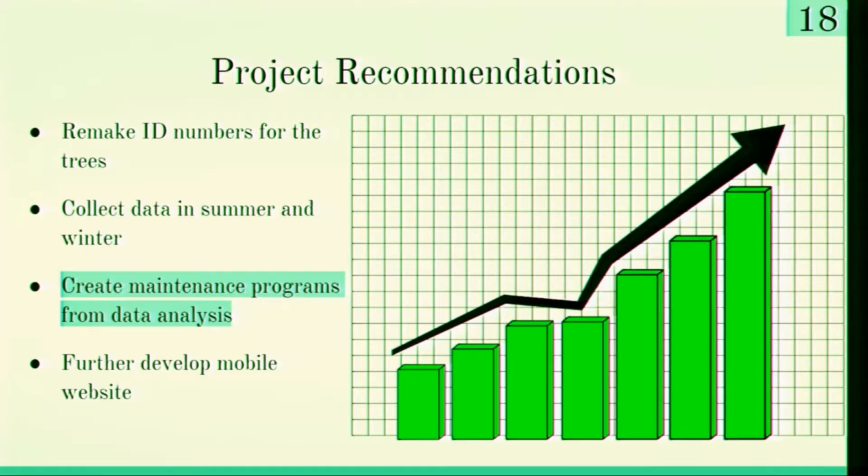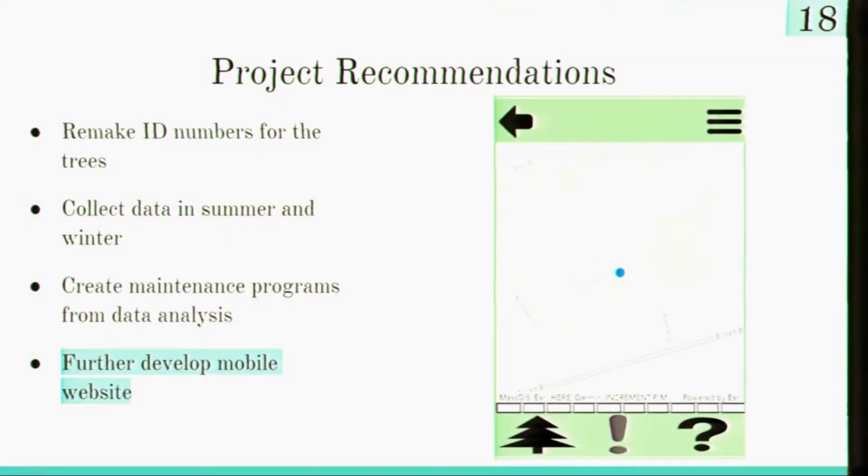And then the last recommendation we have is to further develop the mobile website by adding more noteworthy trees and scavenger clues. And as Mark mentioned before, also implementing some sort of sticker or certificate-esque prize given by, say, the NLC upon completion of the scavenger hunt.